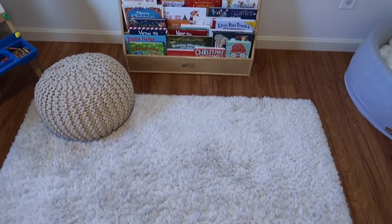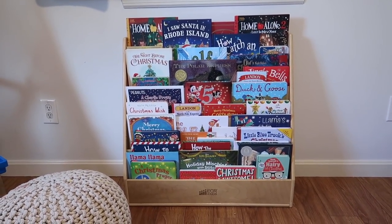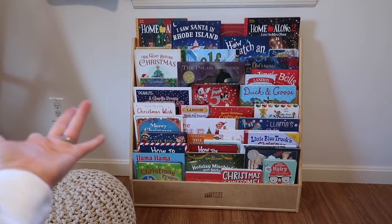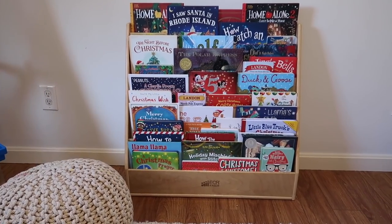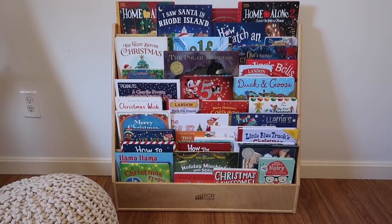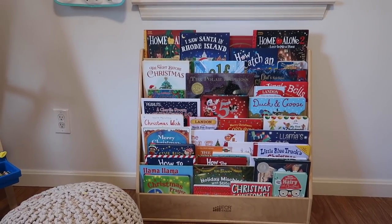Okay, we're gonna start right over here with the bookshelf that we have inside of Landon's playroom. This is exhibit A on how we have just far too many books. There's no such thing as too many books, but we just have a lot of books. This is just Christmas books, and this is not even the whole of them. They wouldn't all fit on this bookshelf.